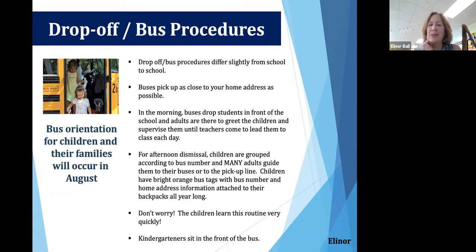For drop-off and bus procedures, this is something I think that parents and sometimes kids get a little nervous about, but we have a really great bus orientation that happens in August to familiarize families with the whole process and to even take a bus ride, hopefully. Even though the procedures might differ slightly from school to school, you can be assured that buses are coming as close to your home address as possible.